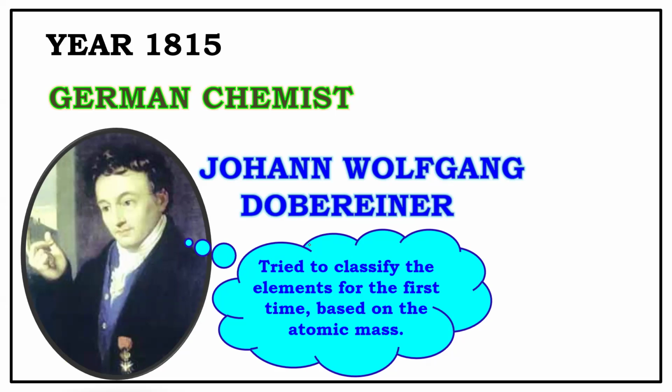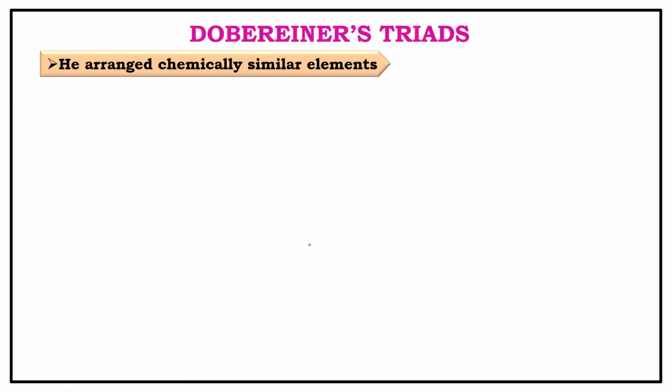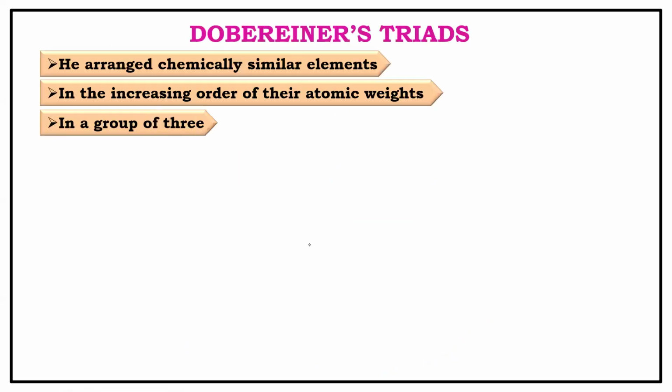He arranged the elements. What was his basis? In MCQs, they will ask one question: what was the basis of classification of Dobereiner? So what will you say? Atomic mass or atomic weight. He arranged similar elements in a group of three, in the increasing order of atomic weight. Three means tri, like tricolor, so triads. How did he arrange the elements, beta?